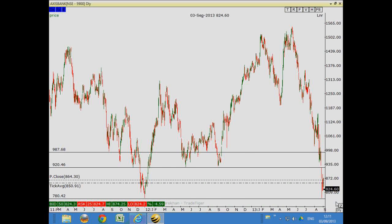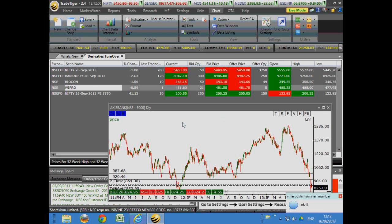What is the next one? Somebody is telling me. Any other stock somebody wants to ask about? I'll take your stocks, the trade that you want to take, and then a few stocks I will see like Reliance or the major stocks. But let me take your stocks first. Colgate and ACC. Let's go into that.